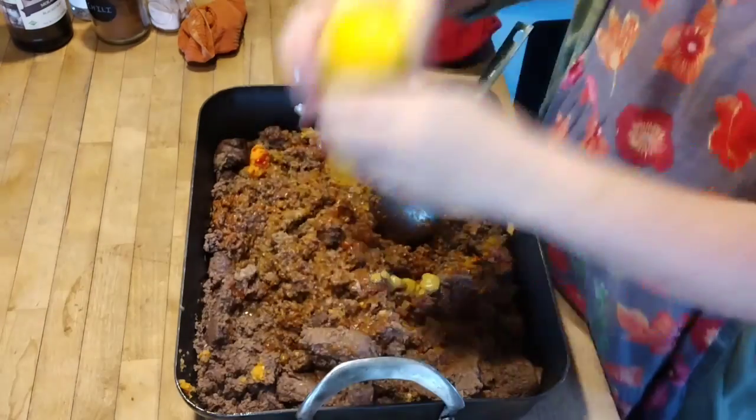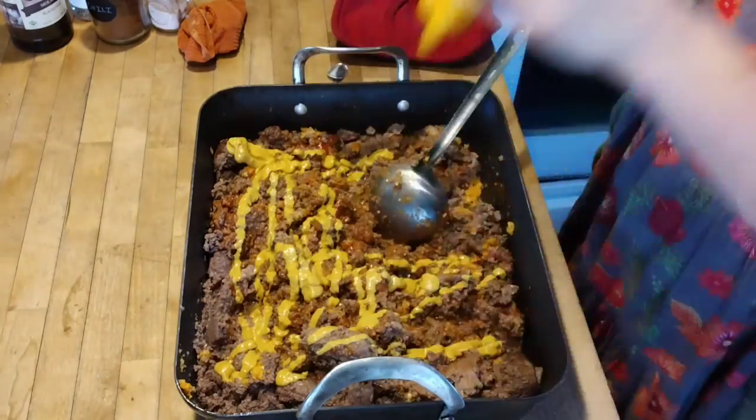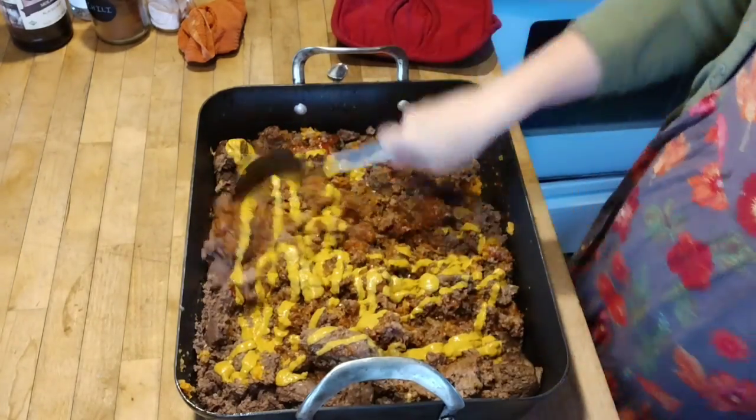I get this brand of mustard from Azure Standard, and I buy it in bulk. And we're just going to do about half of the bottle of mustard.